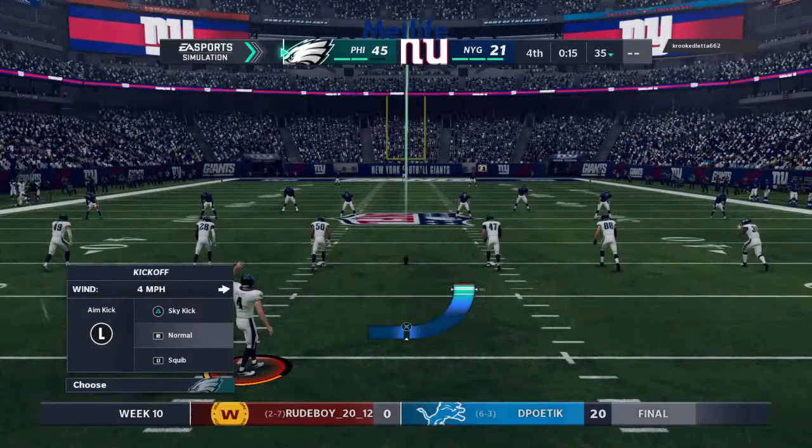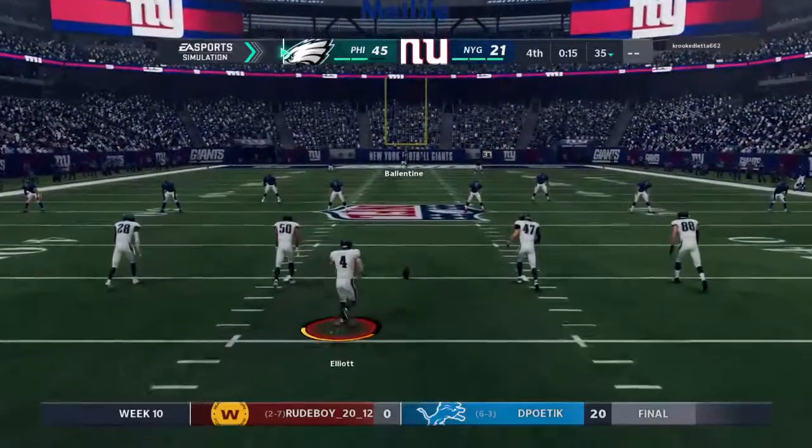Jake Elliott to kick off for Philadelphia. Now after the touchdown, here's Elliott on to kick it away.